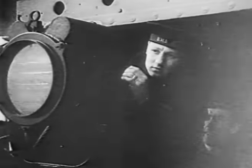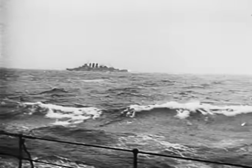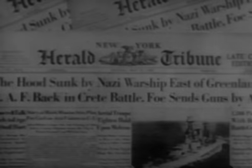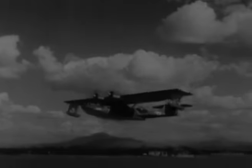Later that day, Bismarck was attacked by aircraft from the new carrier Victorious. One hit was obtained but caused little damage. The German ship separated, and the whereabouts of Bismarck became unknown. But for the British, the hunt was on. Catalinas took off to join in the search.